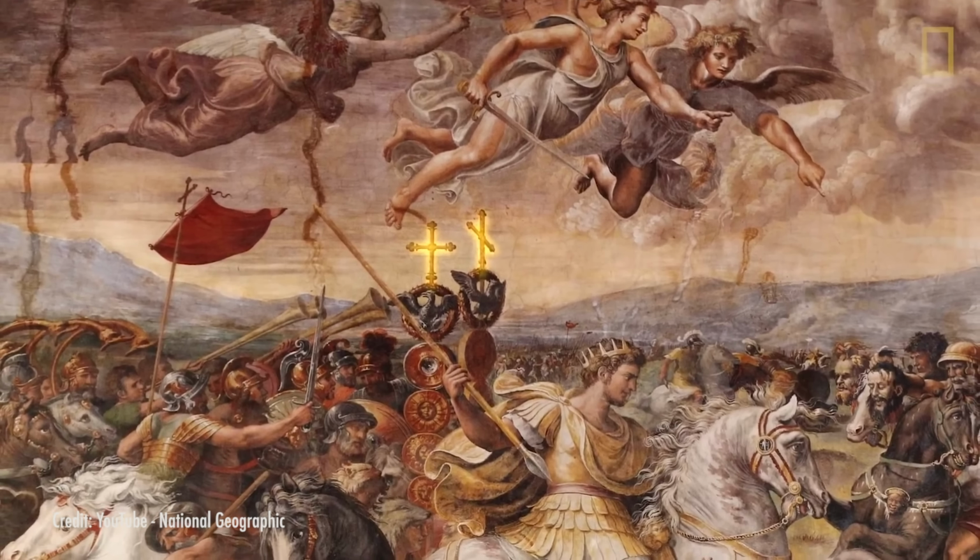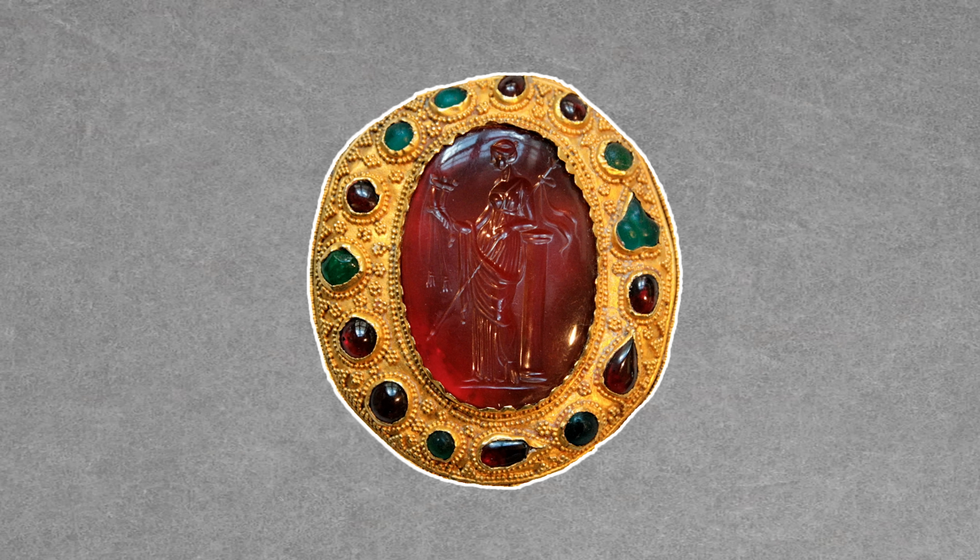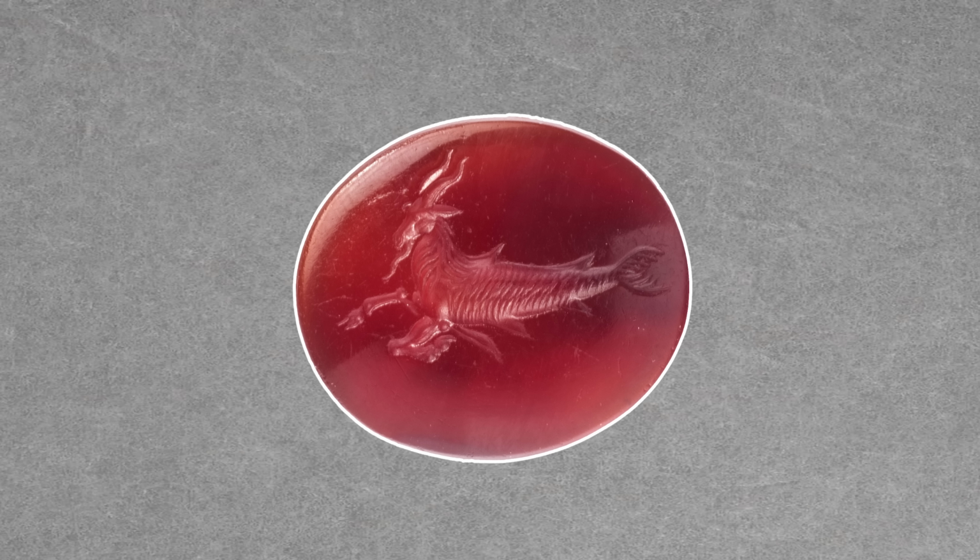Romans believed gemstones also had religious, spiritual, or otherwise mystical powers. Carved gems were worn not only as official seals for Roman VIPs, but also by everyday people as lucky charms or talismans. Sometimes these designs would have symbolic meanings or include images of mythological figures and legends.